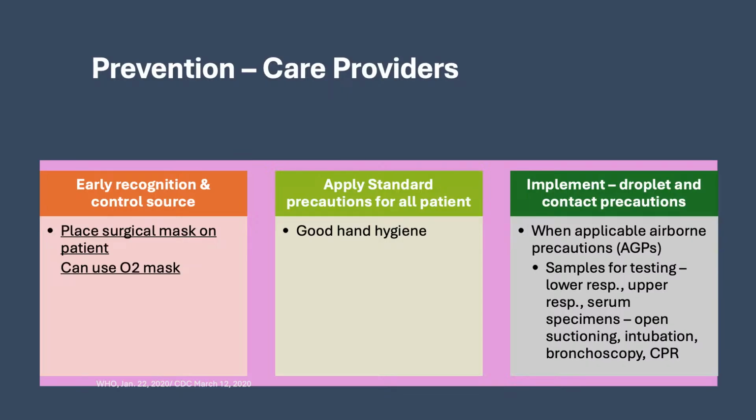That's use of a surgical mask, droplet precautions. Now, they went on to say, when applicable, airborne precautions would be used for aerosol generating procedures. And they specifically listed those procedures. Taking sampling from the lower or upper respiratory tract. EMS does not do that. Collection of serum specimens. EMS does not do that. Open suctioning. EMS does not perform open suctioning. You don't do bronchoscopy, you do intubation, and yes, you do CPR.